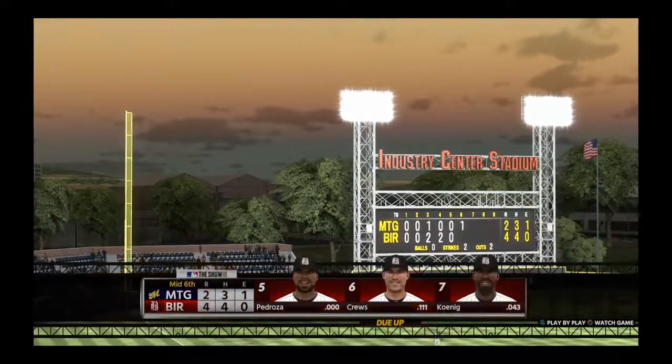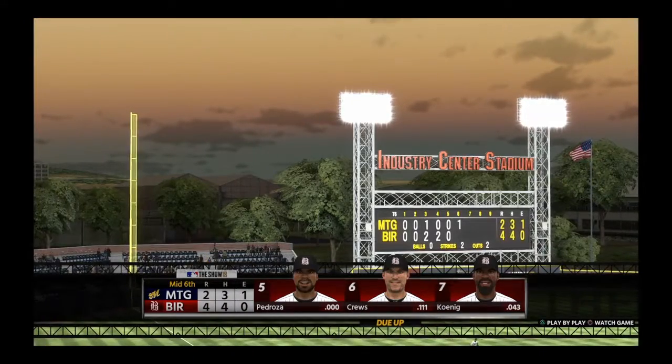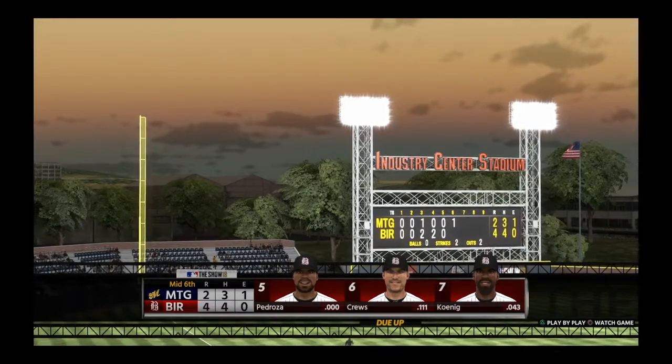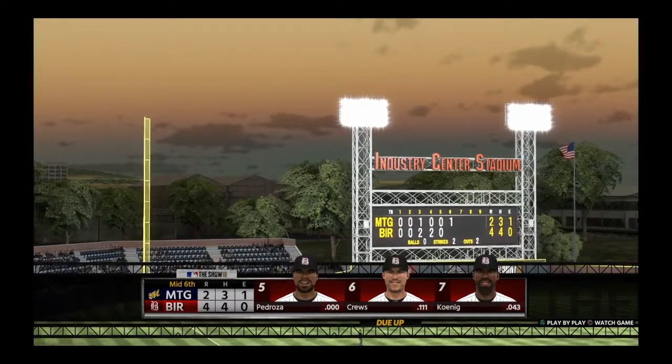So 1 run on 1 hit, no errors, and a runner left. The 5, 6, and 7 slots due up in the bottom of inning number 6. Birmingham leads this thing 4-2.